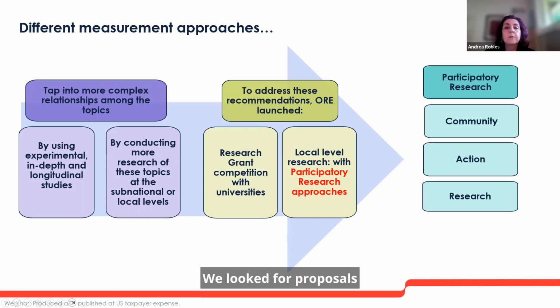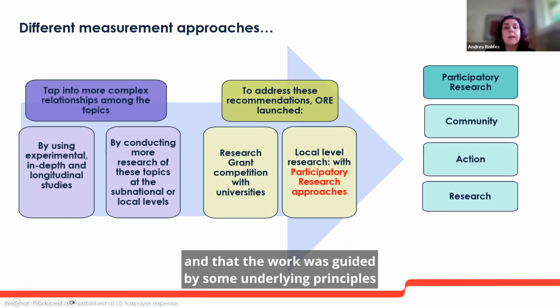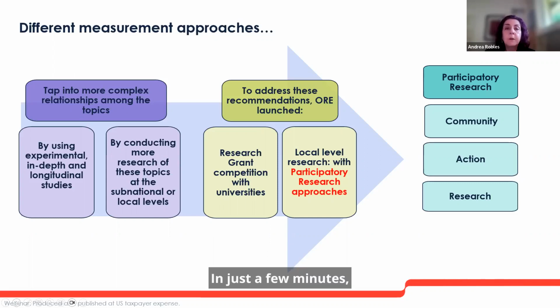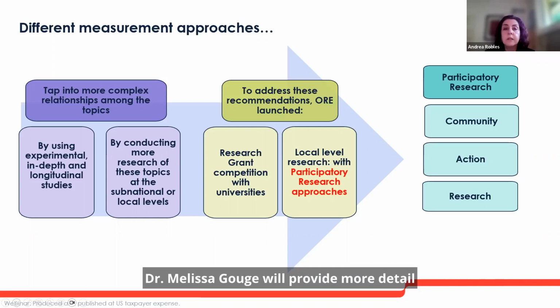We looked for proposals that incorporated community engagement, research, and action, and that the work was guided by some underlying principles that are associated with these approaches. In just a few minutes, Dr. Melissa Gouge will provide more detail about participatory research in general.